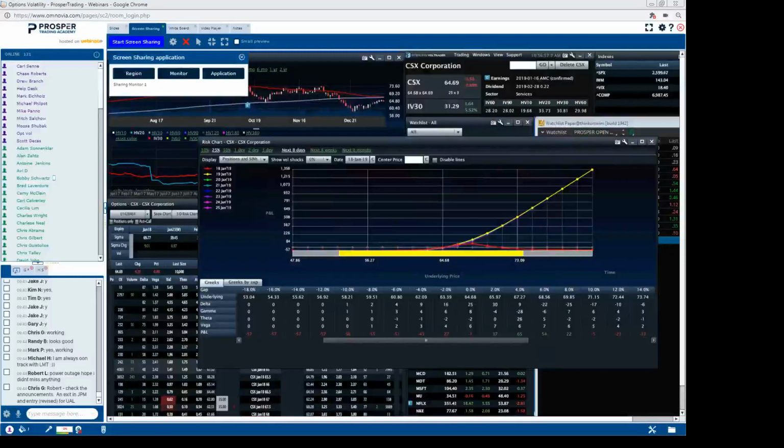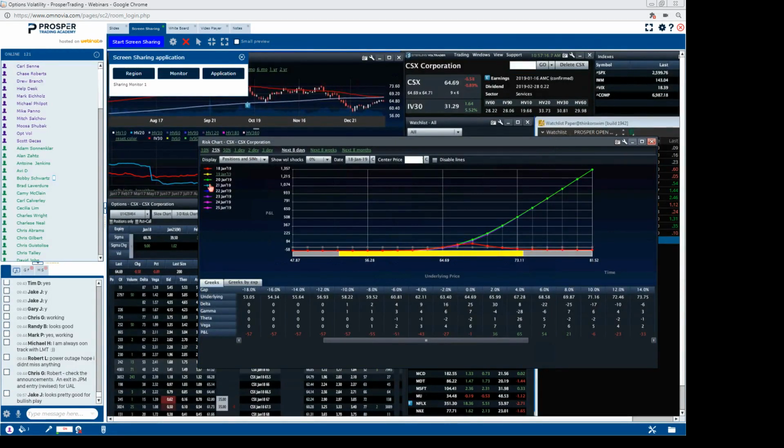All right, everybody. So I have CSX up on the screen. Before I even tell you what that setup is, I want you guys to take a look at that, Jake, and give me your assessment on what you think this graph is like.